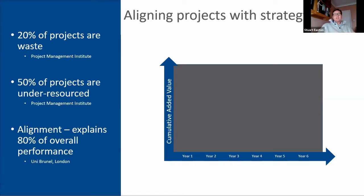So given that, it's kind of surprising to me that according to the PMI, 1 in 5 projects in a typical portfolio are so badly aligned with the strategic goals of the business that they should be stopped tomorrow, right? So it's not that they're just a little bit aligned. They're just so badly aligned they should be stopped tomorrow. And at the same time, half of projects are under-resourced. And again, that was PMI data from the same study.